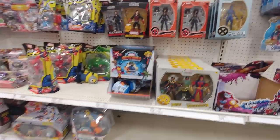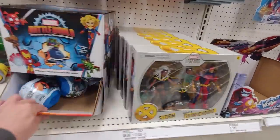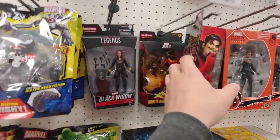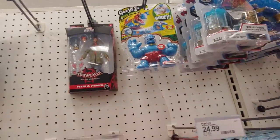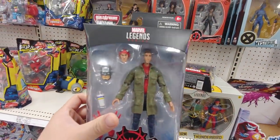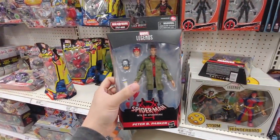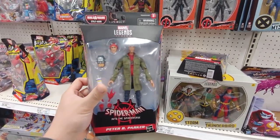That's with the Marvel Legends. Got some Squirrel Girls. Whole bunch of these two packs. Jeez. Nothing new here. Oh, you got Peter Parker. Maybe it comes two per case. Saw him at the other Target as well. I'm actually tempted to get this one. But then again, I have the Mafex version on pre-order. This is a solid looking figure.